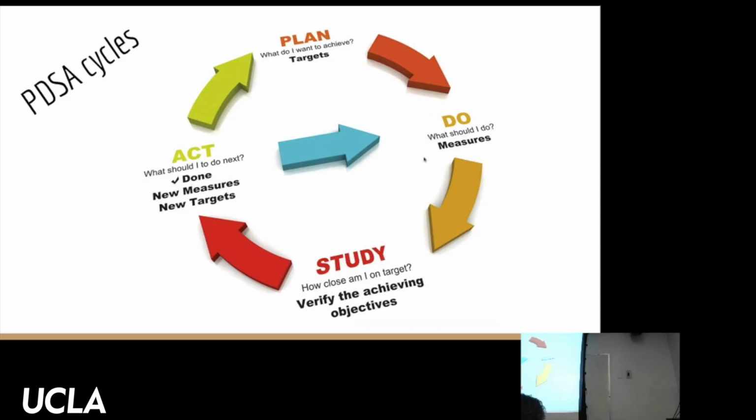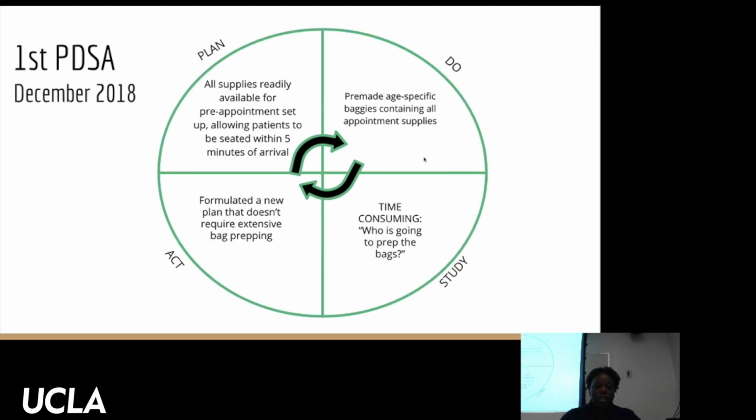Alrighty, so we applied the 4 steps of the PDSA to our project, and this is basically a summary of our initial trial, which was in December 2018. Our plan was just to make sure that we have all supplies readily available for the pre-appointment setup to enable us to seat our patients within 5 minutes of arriving to the pediatric lobby.